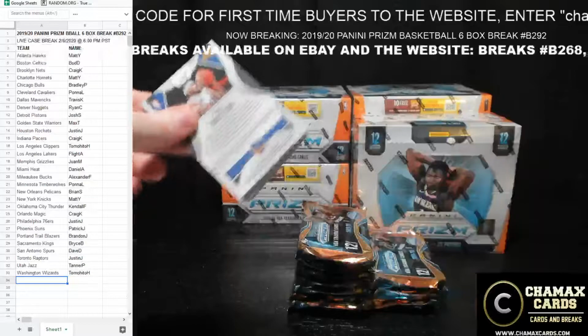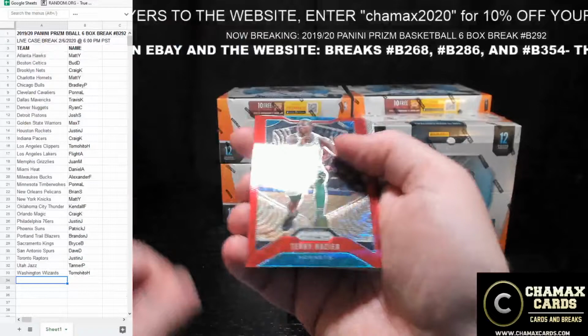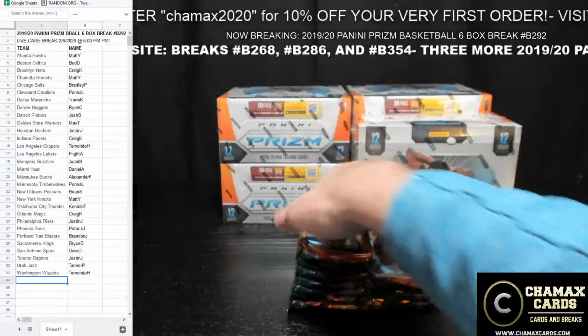Rookie, Semenich. Silver Lopez, rainbowish one. Terry Rozier of the Hornets. It's one of the red wave ones, I think. Harden insert. Now, each box here is supposed to have two autos.